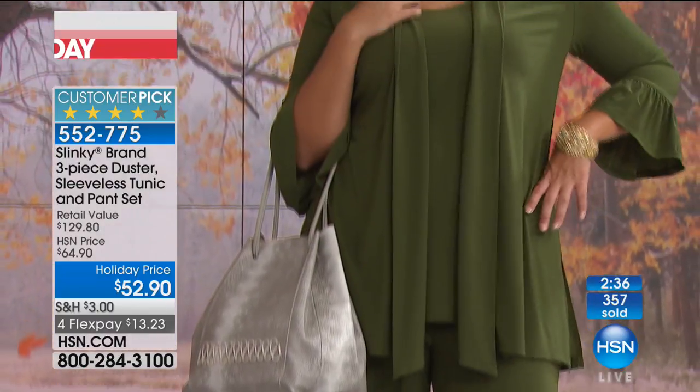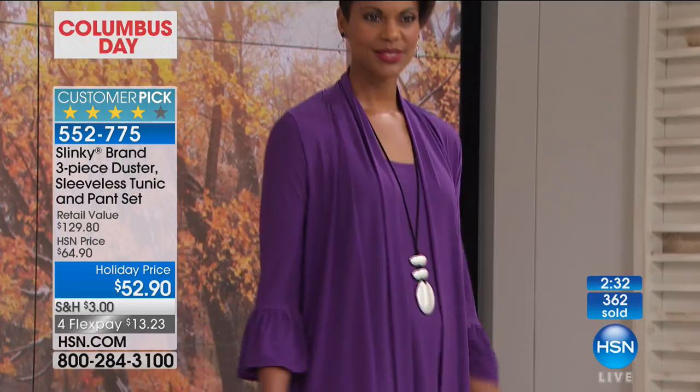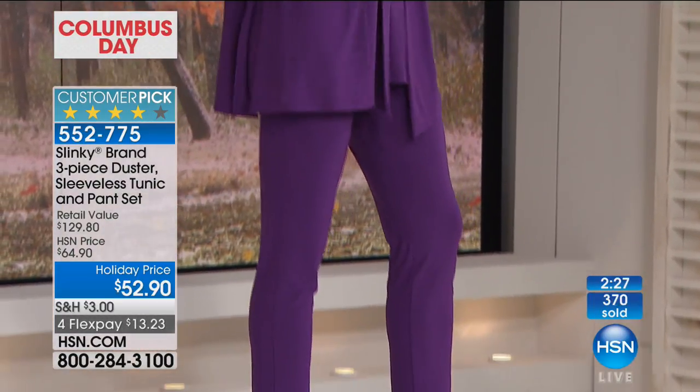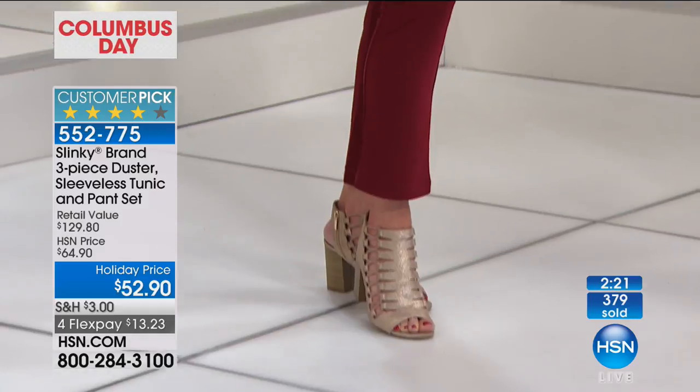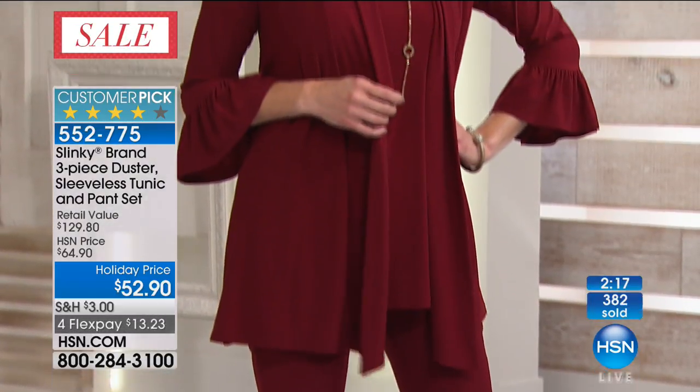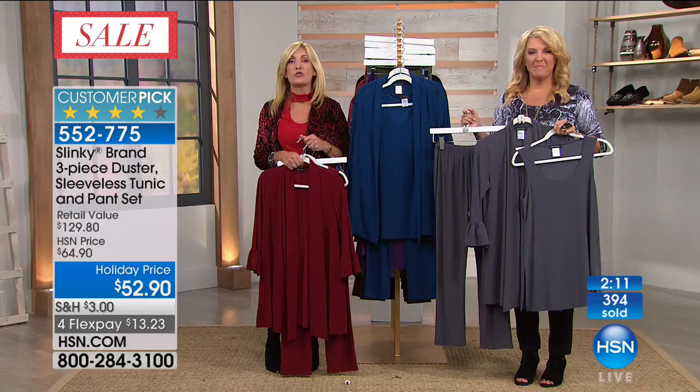Have you tried this three-piece set? No, I haven't. What I did buy this past summer was the crop pants with the sleeveless top with the crisscross in the front. Cute. Right. That was on the list in July. I get more compliments on your clothes than anything I wear. Oh, that's awesome. Thank you. I'm so glad you're enjoying them.